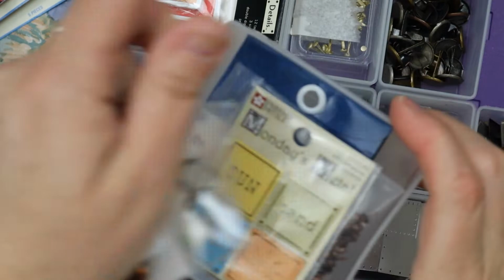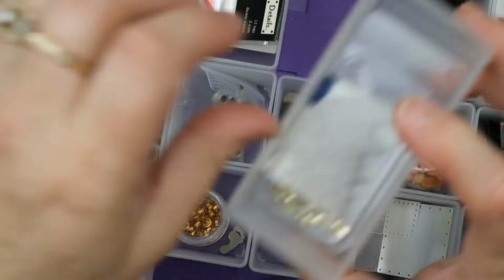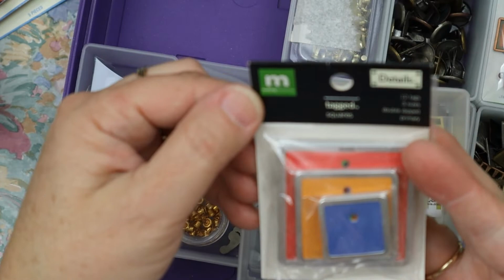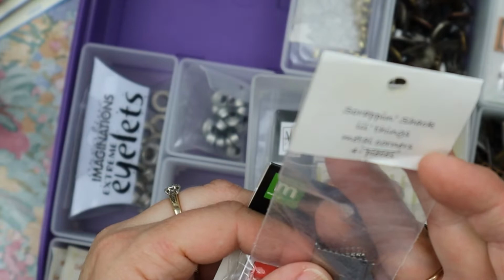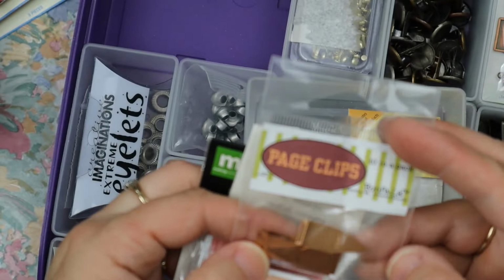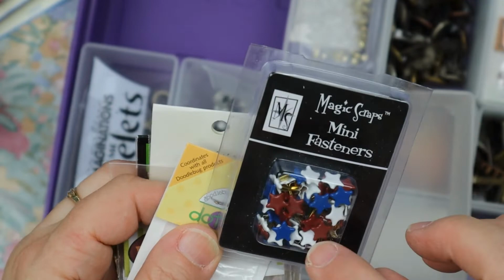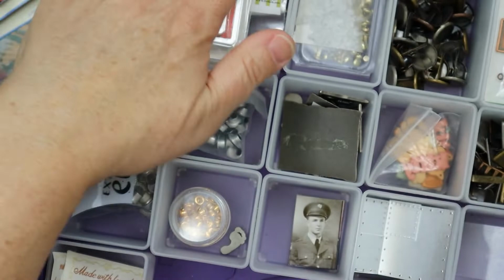I love it when it's grab bag style. This one here is some more brads. These are kind of gold ones. And then this big one has, look at that, some tagged squares. Oh, how fun would those be? Here are some from the Scrap Shack. Metal corners. So there's some of those. Here are some page clips. Here are some dotlets. And then this is mini fasteners. So those are like your brads. So look at all of this stuff that I got, plus the container, for $6.99.